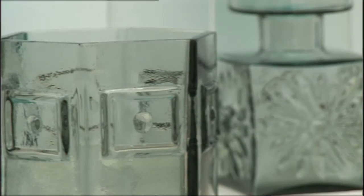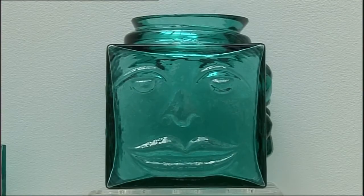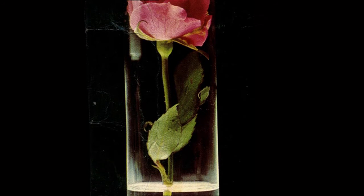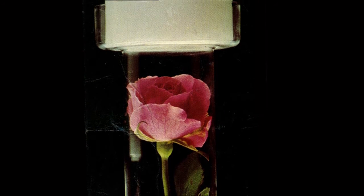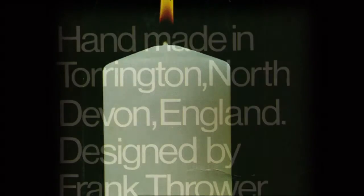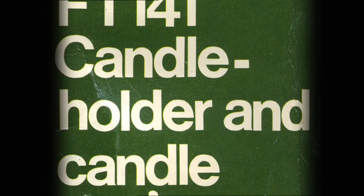The catalogues in the early 70s then really developed some innovative products. He started combining things together. So you have things like vases combined with candlesticks. So you'll have a candlestick, and on the packaging it tells you that you put the candle in the top, and the middle of the candlestick you fill it with water and you put a flower inside it.